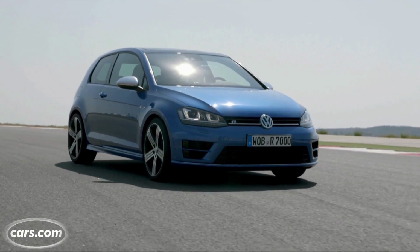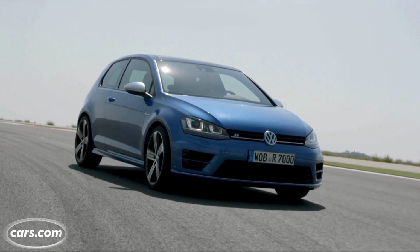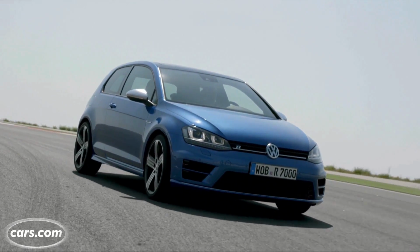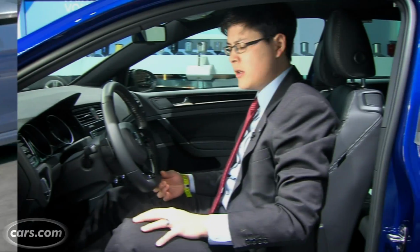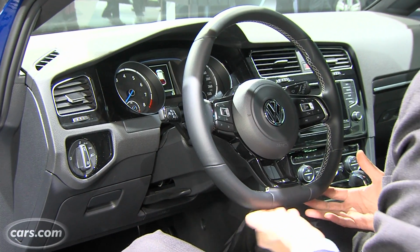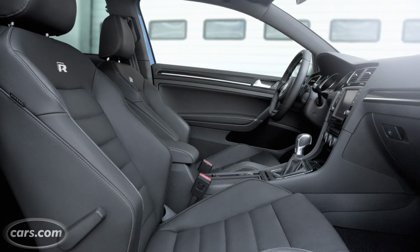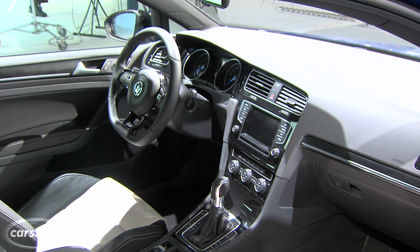The suspension renders ride height nearly an inch lower than the Golf, about a quarter inch lower than the GTI. Volkswagen's dynamic chassis control system is optional, and it comes with an adaptive suspension. Aside from a few R badges in areas like the steering wheel and the front seats, not a lot changes on the inside. Flat bottom steering wheel, highly bolstered sports seats in the Golf R, but the GTI gets those things too. Styling, conservative but high quality inside the new Golf.